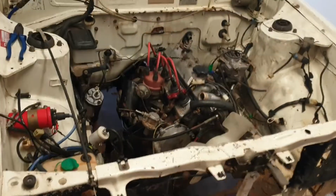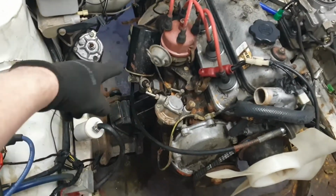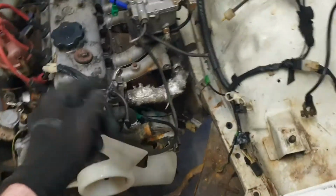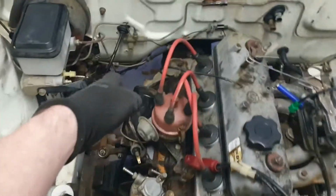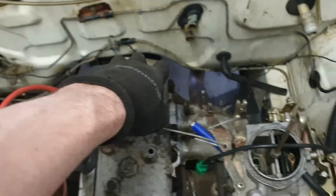All right, so now that we've disconnected the throttle cable, the clutch cable, some of the very minor and simple electronics that connect to this engine, which I'm over the moon about. It's very simple because I hate electronics, I hate wiring. This side is all clear, the front's all clear, this side, the clutch cable's been disconnected from the clutch arm there.